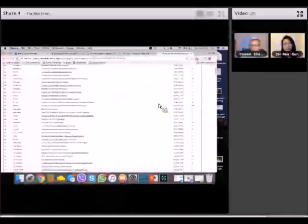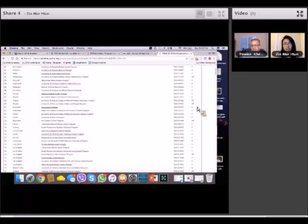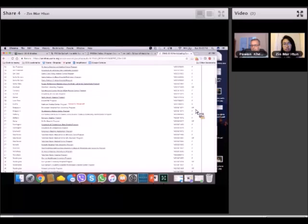So here, this says NP. The programs that say NP usually do not participate in the match. Wait. But these 3 programs do participate in the match. I think it's because they haven't registered for NRMP for this year. That's why it is NP for now. It will change into P later on. But NP usually means that they do not participate in the match.